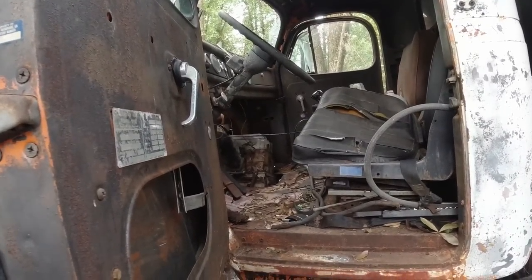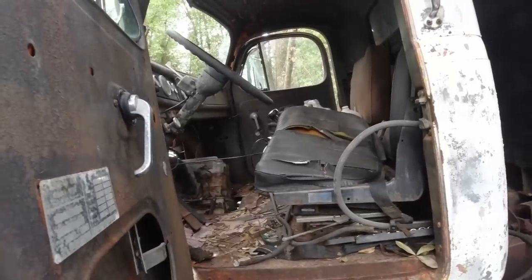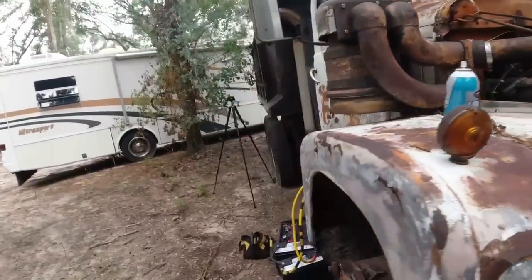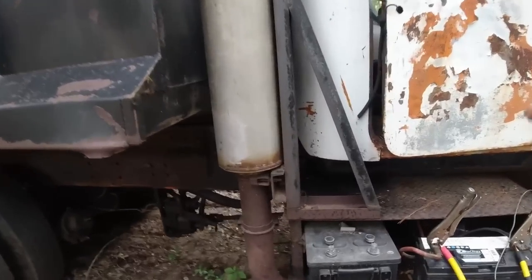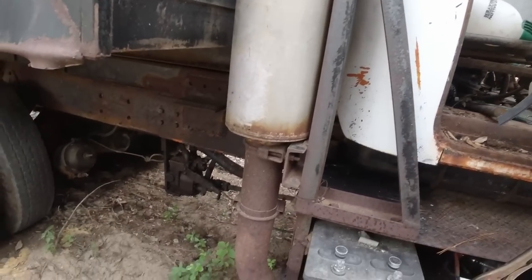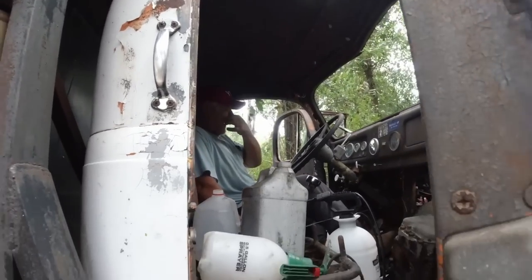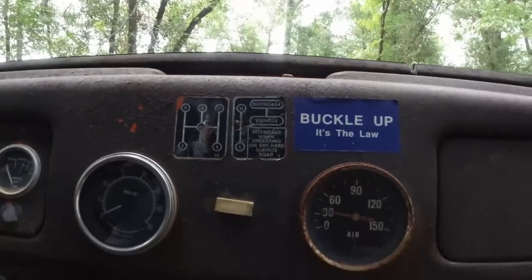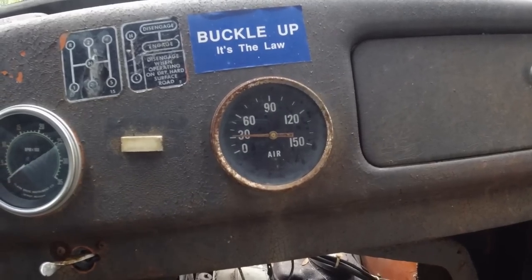Go get up there and dump it. Oh, look at the fuel coming out of the injector line. Okay, let's hurry up before it runs out of fuel. I think it just did. Let me pour some fuel in it. Look at this air. That's a huge, old pressure gauge, air pressure. I hear an air leak too.